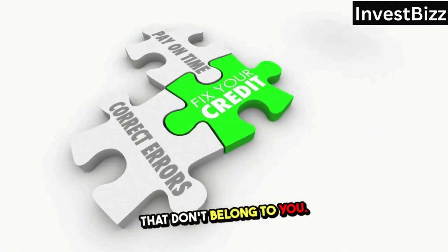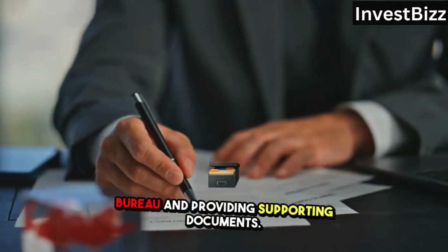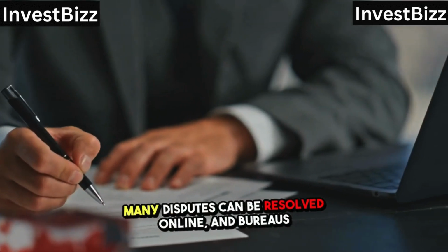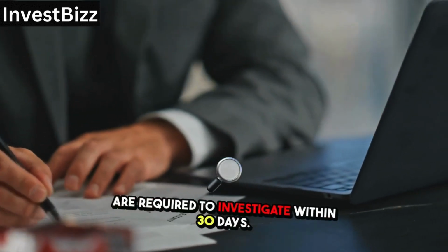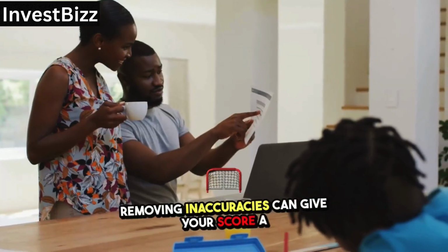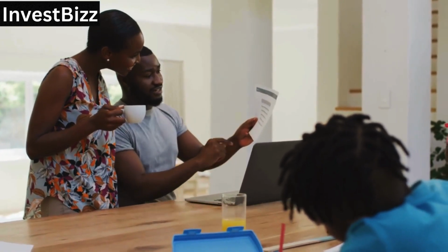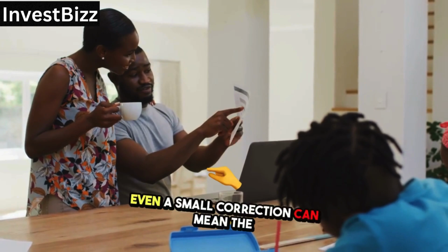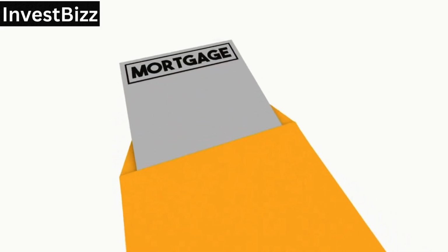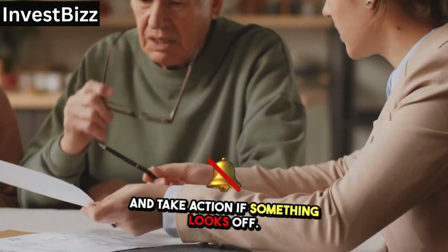don't belong to you. If you find an error, dispute it immediately by contacting the credit bureau and providing supporting documents. Many disputes can be resolved online, and bureaus are required to investigate within 30 days. Removing inaccuracies can give your score a quick boost and prevent lenders from making decisions based on false information. Even a small correction can mean the difference between getting approved for a loan or facing higher interest rates. Stay proactive, check your report at least once a year and take action if something looks off.